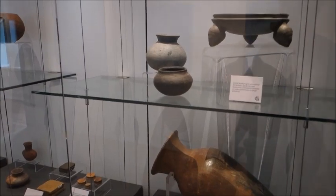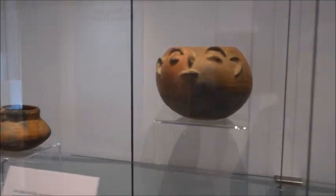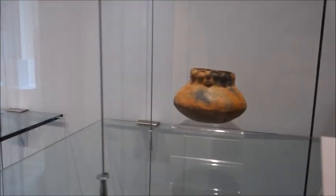Finally, some dates on some of these. These are pre-classic period, which I think is before the year of Christ's birth, around 200 BC and before.